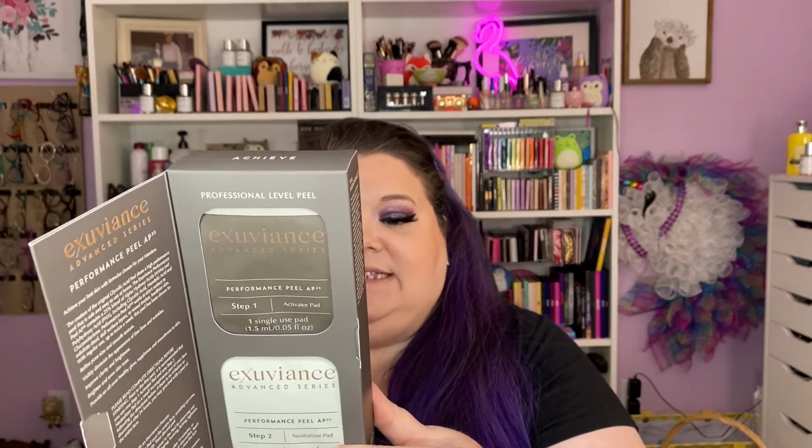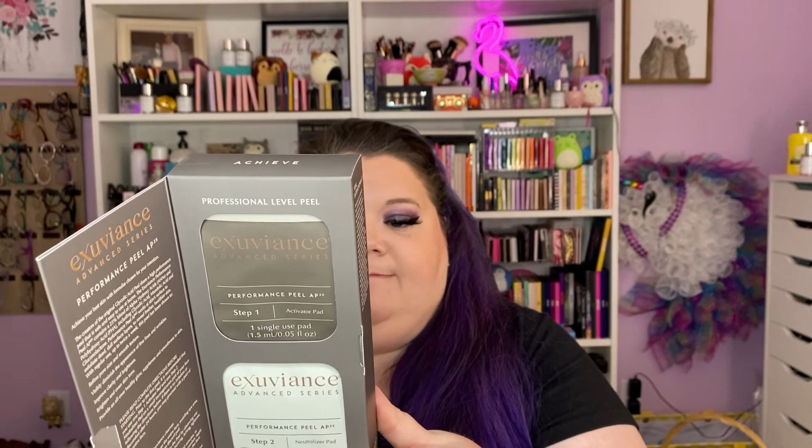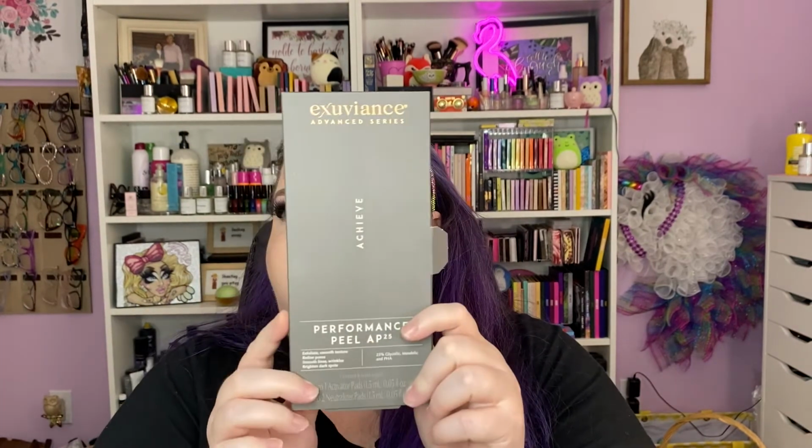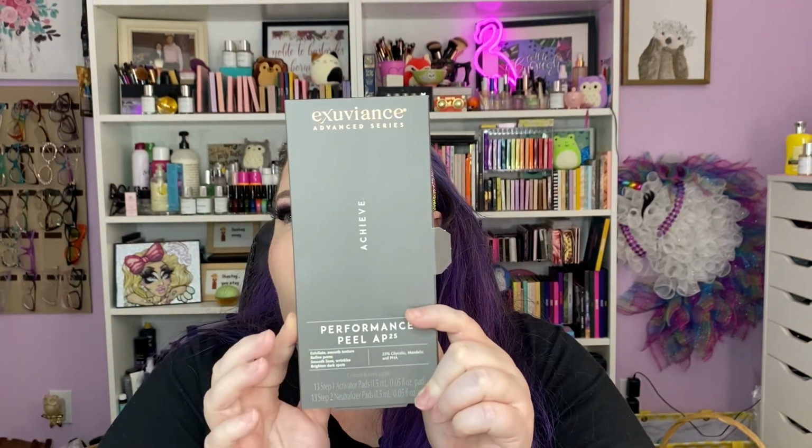The first step is the activator pad, and then after a certain amount of time, you use a neutralizer pad. So, yep, it's glycolic acid. Okay, so it's mandelic acid, glycolic acid, and the neutralizer pad has calming things in it, which is fabulous. So I am going to try that. I have 13 of them, so that's several weeks' worth to try. I think you maybe do it twice a week. Yeah, twice a week. Okay.